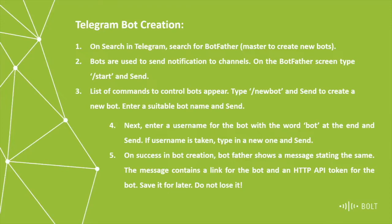When we send this, BotFather next asks us to enter a username for the bot. Now the username for the bot has to follow a specific protocol. Whatever username you allot for the bot, just make sure the word bot follows that. Suppose we are concerned with receiving temperature notifications from the bot, so we can name the bot temperature bot. So the word bot must be there at the end. So just type temperature bot or whatever you want and click on send. If the username is taken, then you will have to rename it again. So write the appropriate name and click on send.